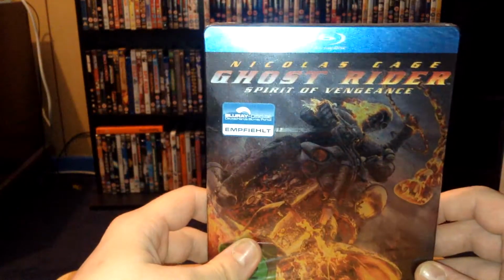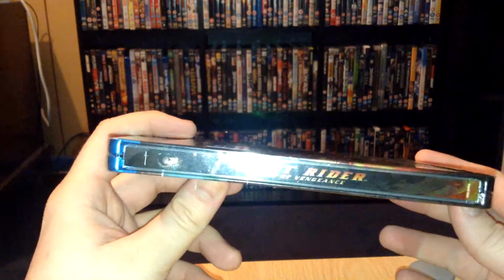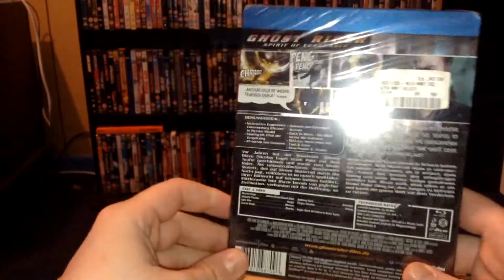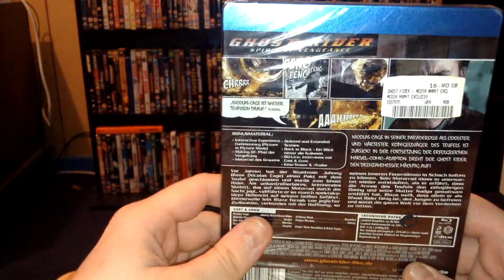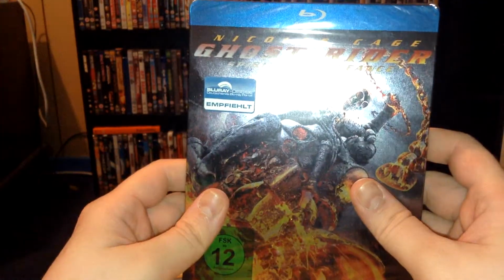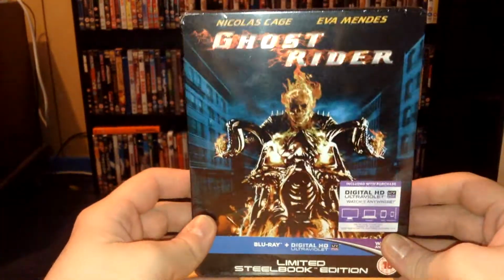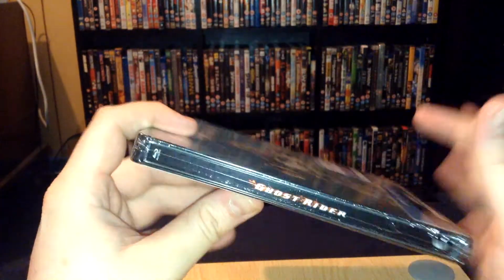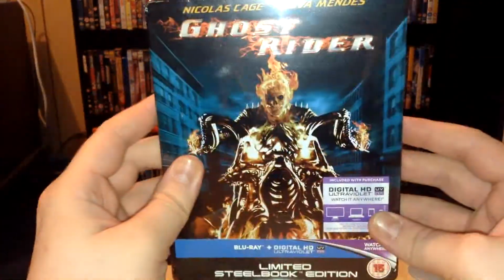Then we have the German version of Ghost Rider Spirit of Vengeance. It's not too bad as a case. Oh, hello, Media Markt. As a film, I'm not sure which is worse, the remake of Fantastic Four or Spirit of Vengeance. Why do I do it? Then we have, obviously, the first Ghost Rider, which was not a bad film, in my opinion. I quite enjoyed it. Nicolas Cage, he always brings something to the role, usually.